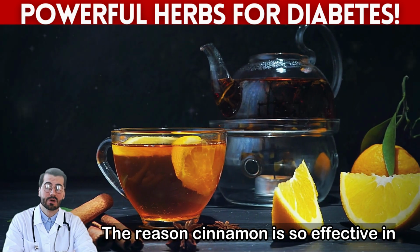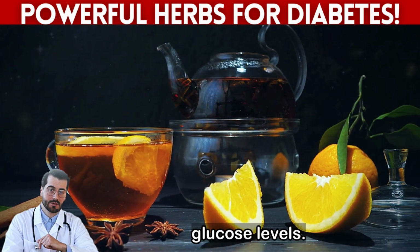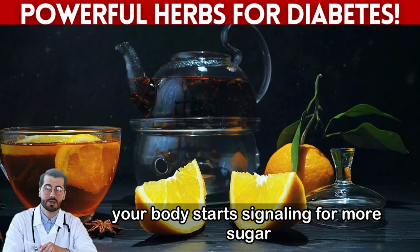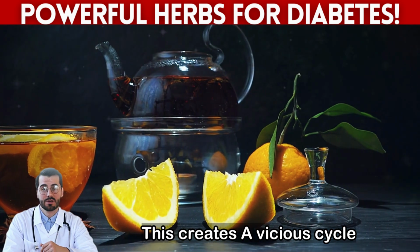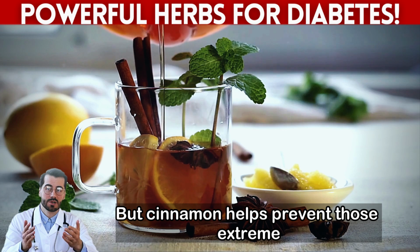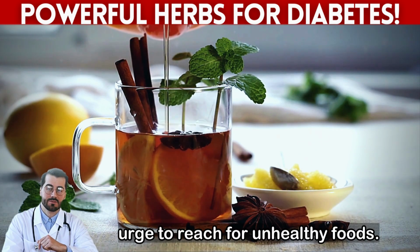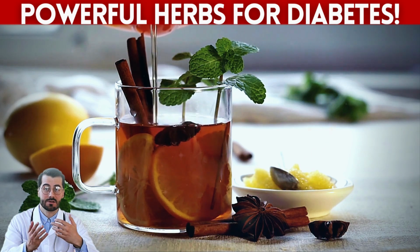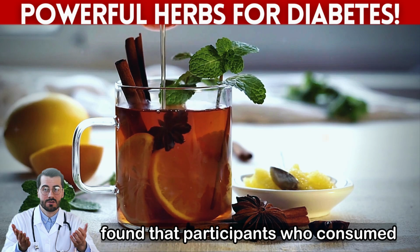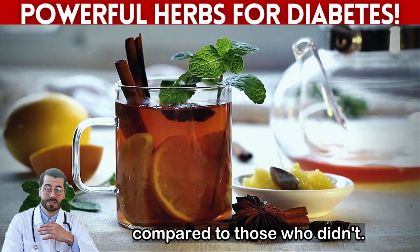The reason cinnamon is so effective in controlling cravings is because of its ability to stabilize glucose levels. When blood sugar spikes and crashes, your body starts signaling for more sugar to compensate. This creates a vicious cycle where you constantly feel the need to snack on sweets. But cinnamon helps prevent those extreme fluctuations, keeping blood sugar steady and reducing the urge to reach for unhealthy foods. In fact, a study published in Diabetes and Metabolic Syndrome found that participants who consumed cinnamon daily had a significant decrease in sugar cravings compared to those who didn't.